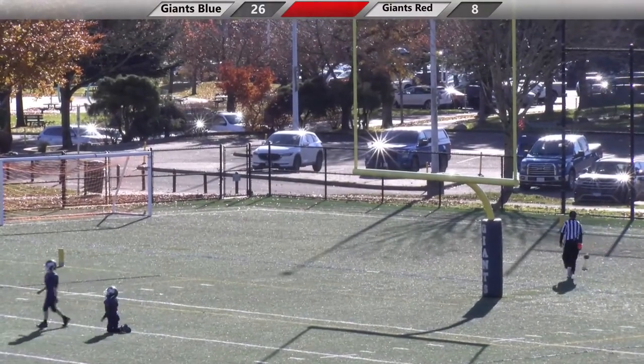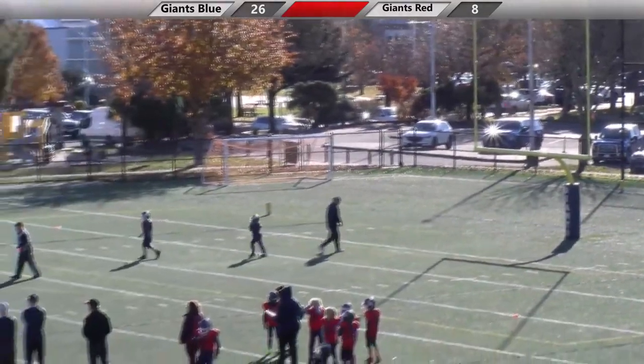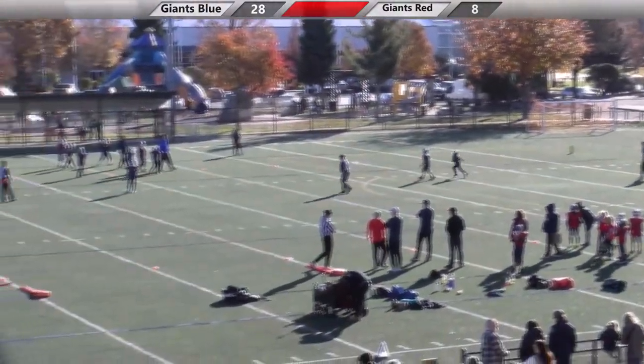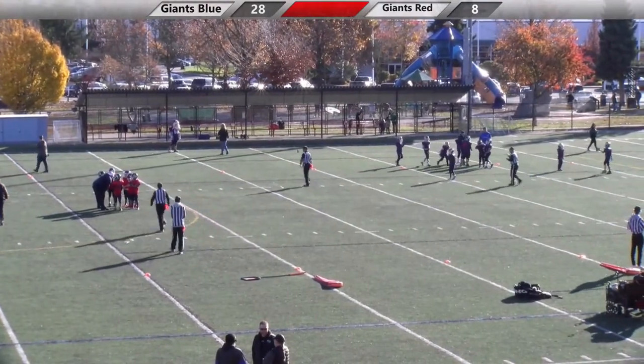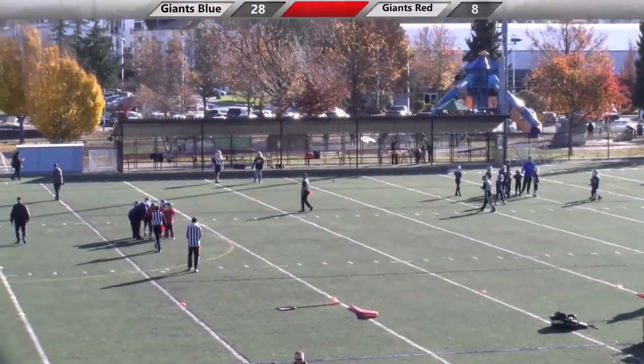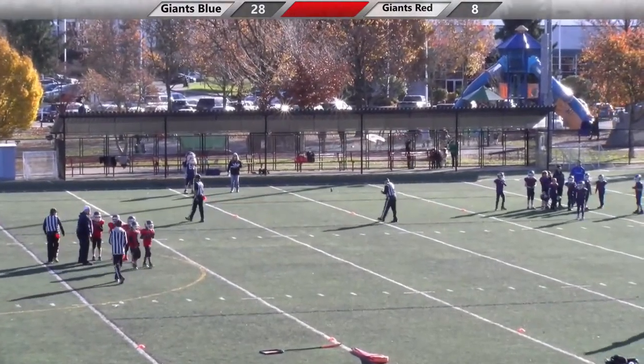And the kick is good. Beautiful job by number 14, Holden Clute, who's had a big game today here, and his kicking has been on point. So 28-8.